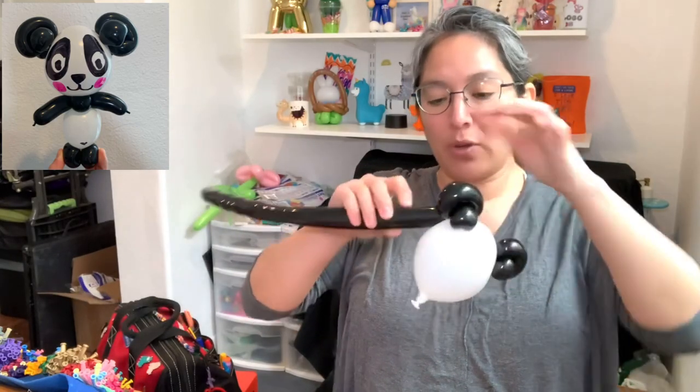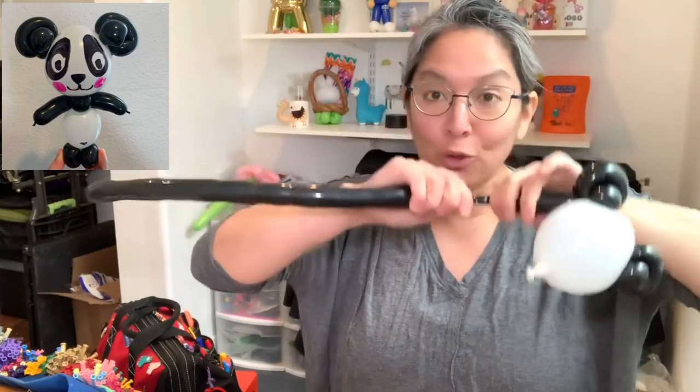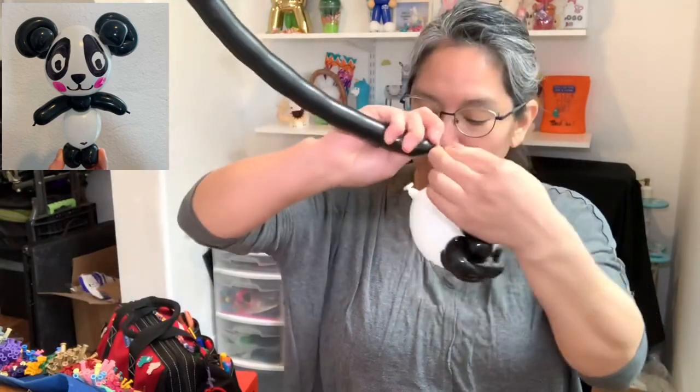Okay, now when you have that, you're going to cut, leaving some space to tighten, but don't use your teeth, don't use your teeth. You cut your balloon, you let some out, you tighten.